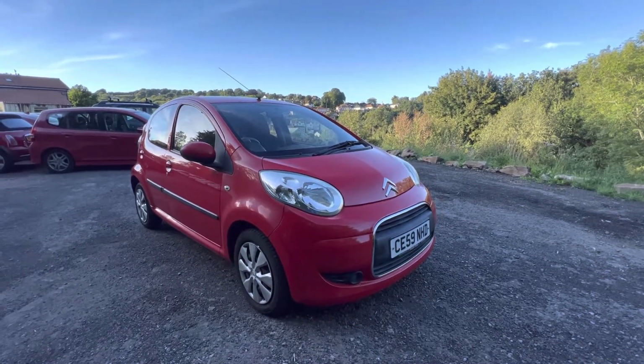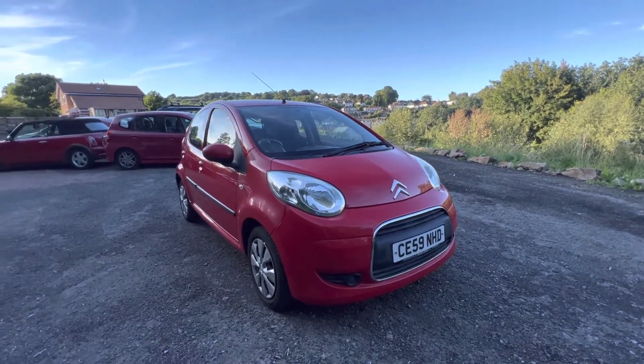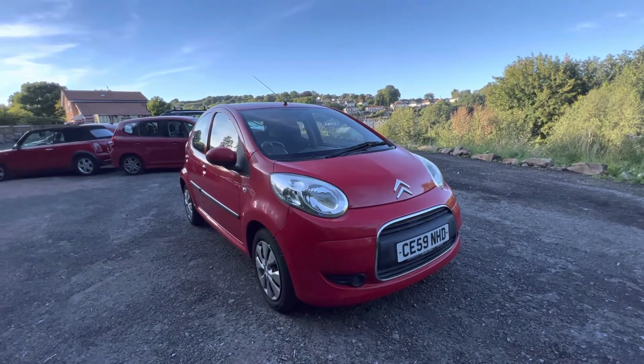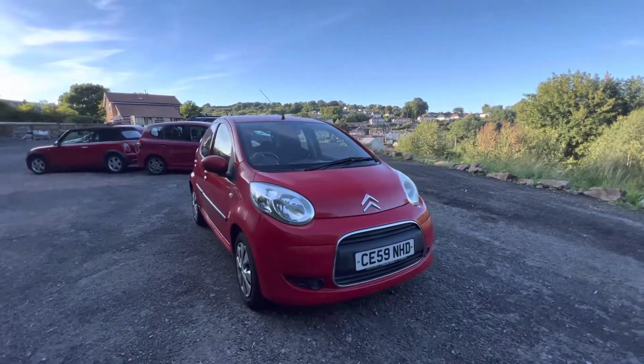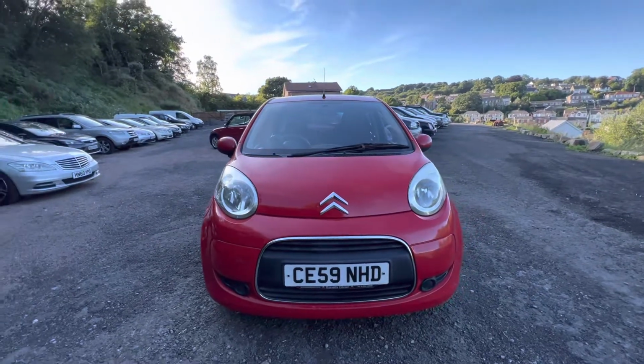Today I'm going to show you around this 59 plate Citroen C1. These are really popular little cars. They tend to be the one that everyone starts off driving as well. They're ideal for learners and new drivers because they're cheap to run, got very low insurance, very easy to drive as well. So this particular car has come into part exchange from me.